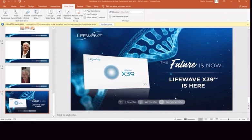Okay, here's another testimonial. This person had a burn on their leg, and this is the 4th day they're using X39, and their skin is growing back rapidly. Congratulations. Let's see, a ton more questions here.